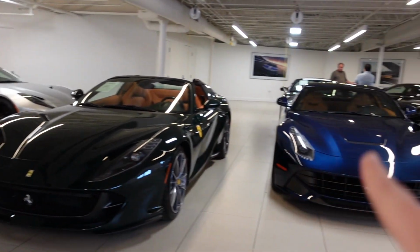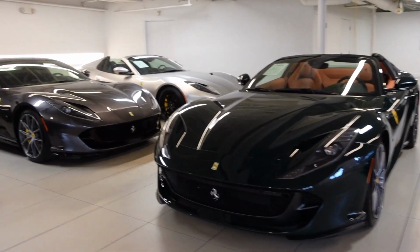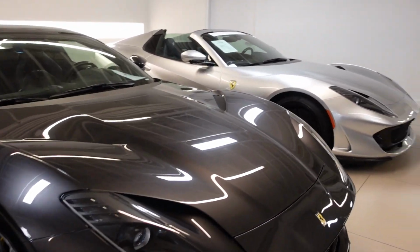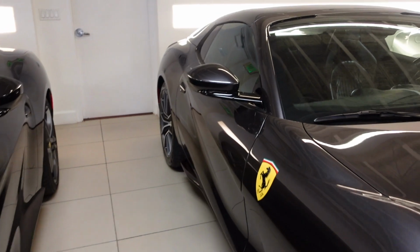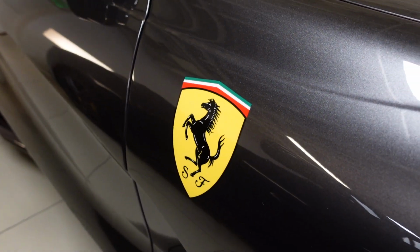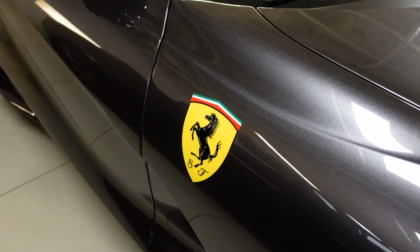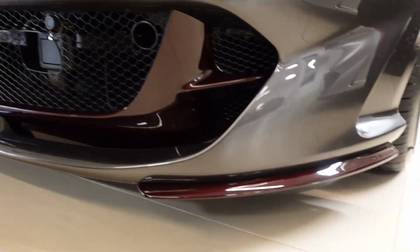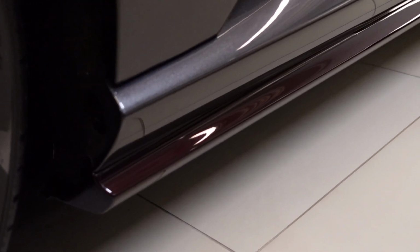These four V12 Ferraris here are pretty incredible. Let's start with this one. It's painted in a metallic gray. It could be Grigio Silverstone, but it kind of looks like Canna di Fucile. And this one has the painted Scuderia shields, an option I absolutely love. It's an expensive option, upwards of $14,000. But what's even more special about this one is that it has red tinted carbon fiber. That is crazy. You barely notice it though. I had to look really close to even notice it. So it makes you wonder, is it worth the money?